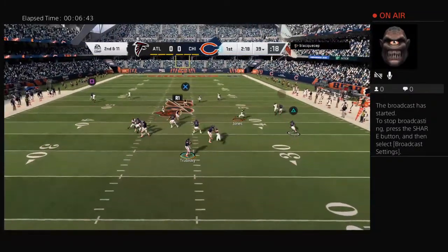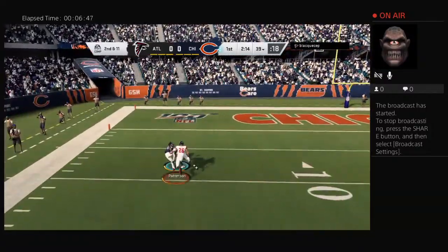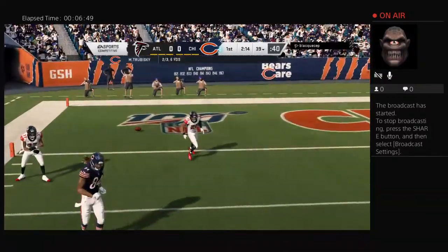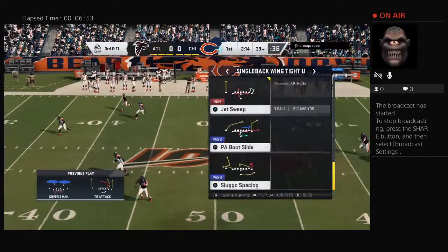On 2nd and 11 now, Trubisky. He sets to fire deep. And that'll be incomplete. Good protection that time, and they couldn't hook up on the long one.